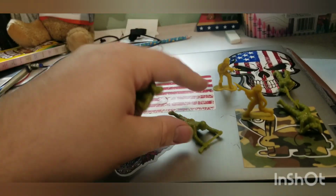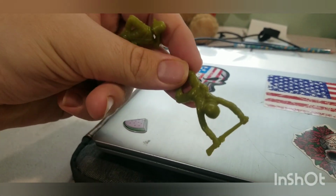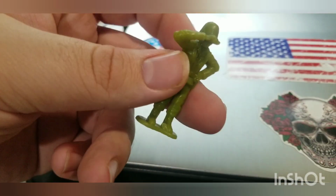Okay, so we have another crawler soldier with a rifle in his hand crawling on the battlefield that I completely missed, so I'm sorry that you have to see this part. See me have to go off camera to grab some soldiers because I forgot to set them up.